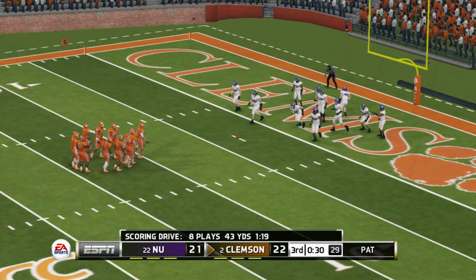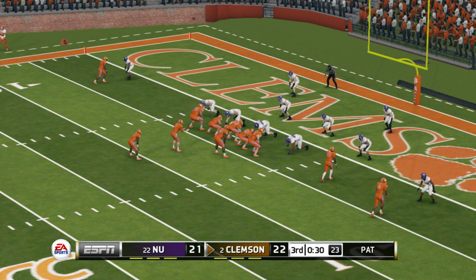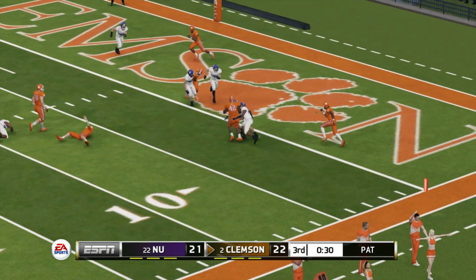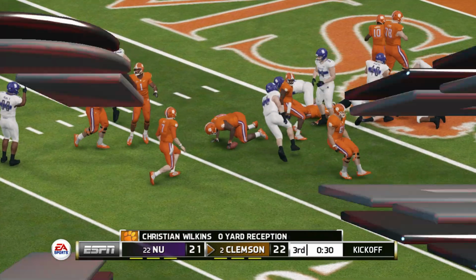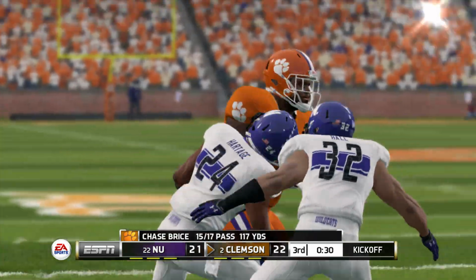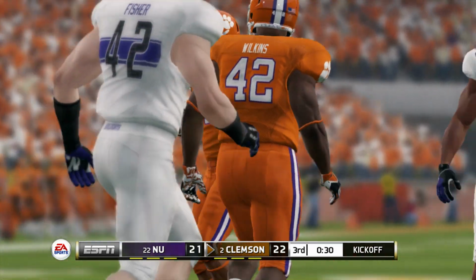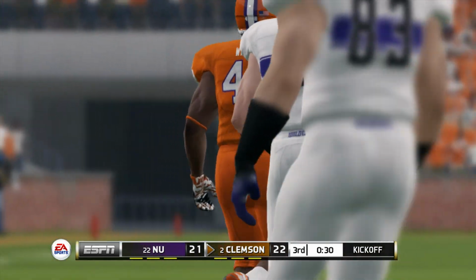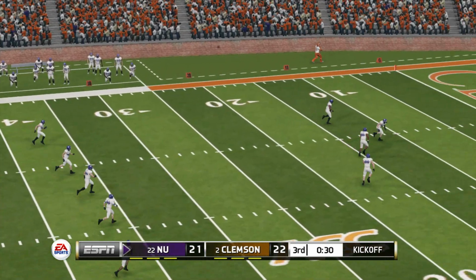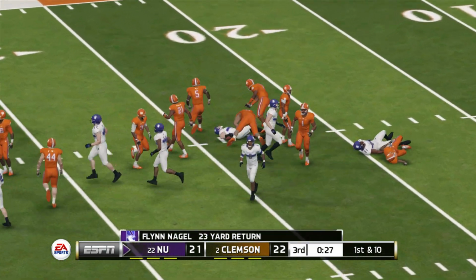You don't really gain anything by kicking the extra point here, so they'll go for two and try to go up by three. Clemson with a one-point lead. And they won't get the two. The kicker looks like he's ready to kick this one off, from his own goal line. And down he goes at the 23.